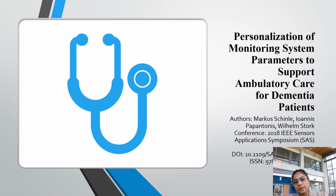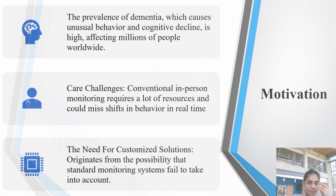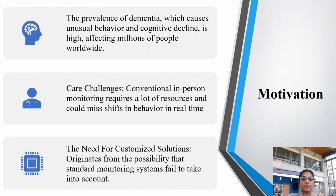Hello, good evening. This is Avneet, and today I'm going to introduce the project about the personalization of monitoring system parameters to support ambulatory care for dementia patients. Dementia is a chronic or progressive syndrome characterized by deterioration in memory, thinking, behavior, and ability to perform daily activities.